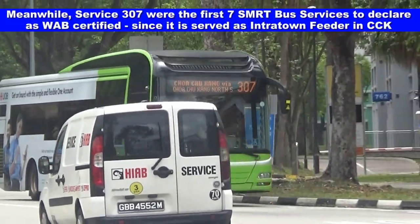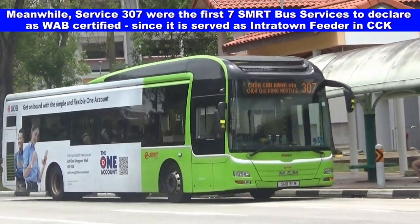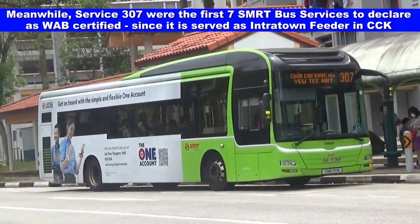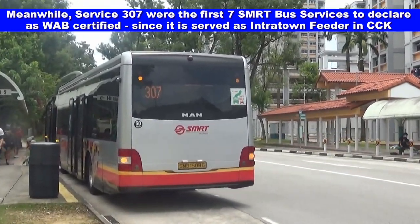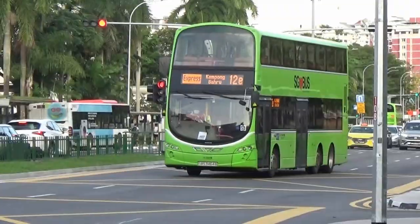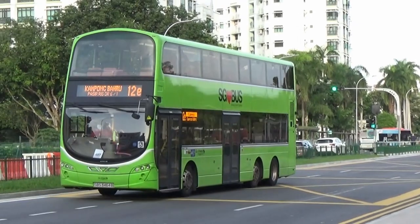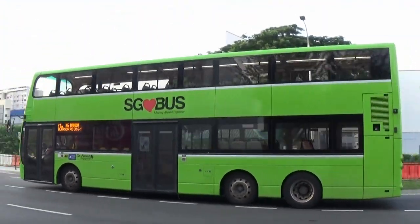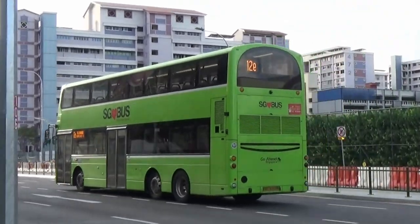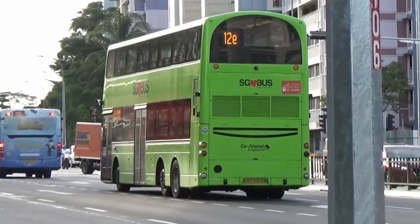As for SMRT buses, the wheelchair accessible bus services were certified to feeder and intertown bus services first, alongside the trunk services that served the highest demand of elderly on board. From 2008 till the present, all newly introduced bus services are automatically certified as wheelchair accessible. Over the years, the public bus network in Singapore has improved so that everyone can board.